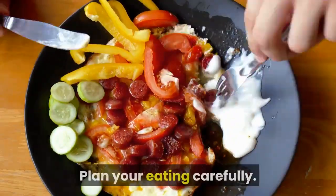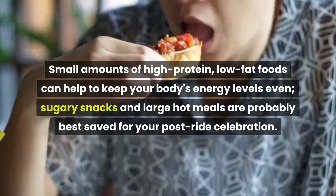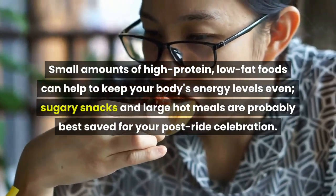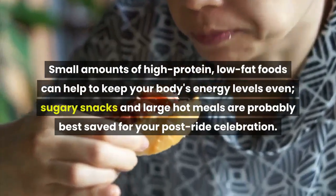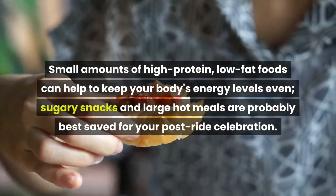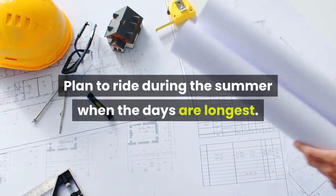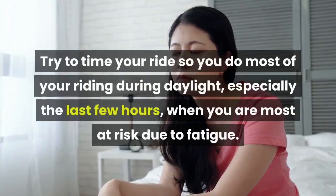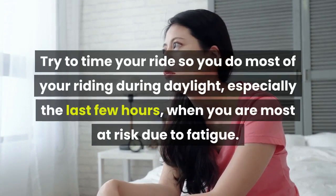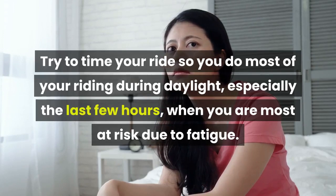Plan your eating carefully. Small amounts of high-protein, low-fat foods can help to keep your body's energy levels even. Sugary snacks and large hot meals are probably best saved for your post-ride celebration. Daylight is your friend. Plan to ride during the summer when the days are longest. Try to time your ride so you do most of your riding during daylight, especially the last few hours, when you are most at risk due to fatigue.